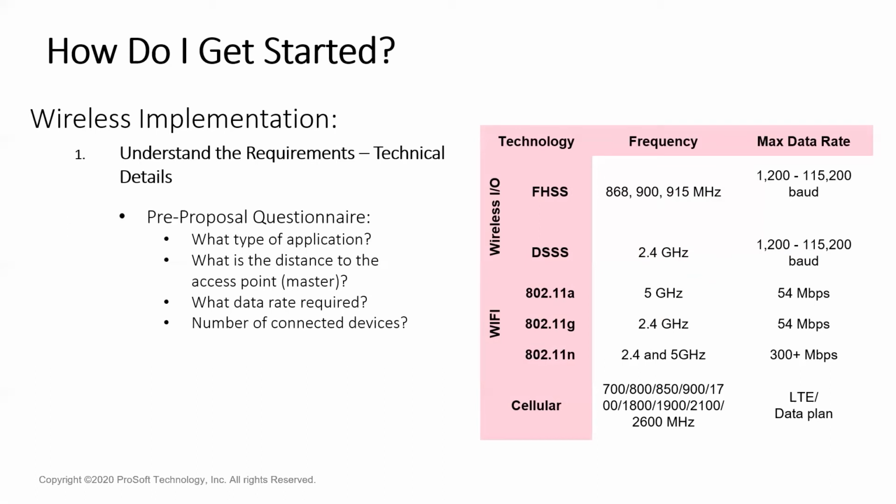At ProSoft, we take a partnership approach to critical applications like these. So we offer a pre-proposal questionnaire to help specify the right antennas, the right locations for the radio installation, all up front.